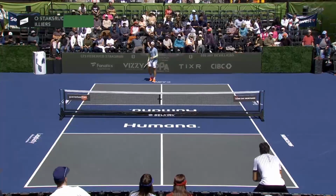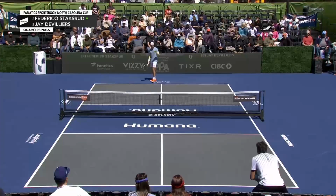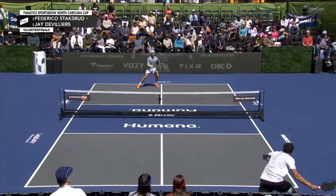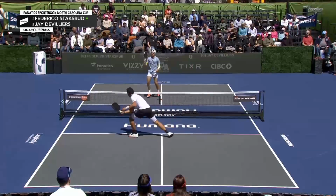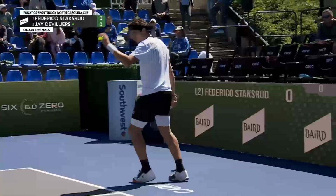So Federico Staksrud is going to get us started here. The DJ so excited about, sounded like some Green Day maybe in the background, but here we go. Let's play pickleball. Almost looked out on the return. I agree. And a heck of a serve from Federico.